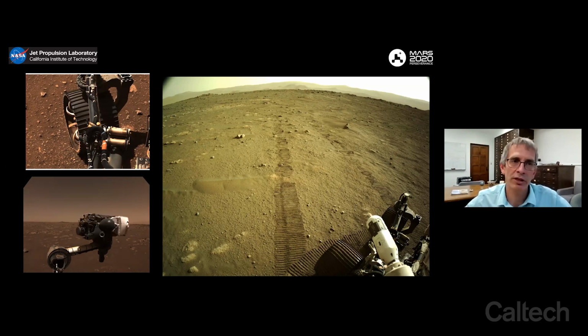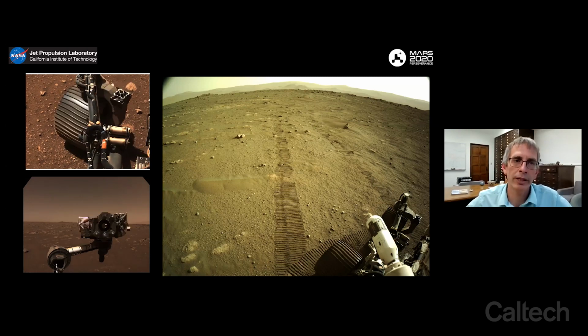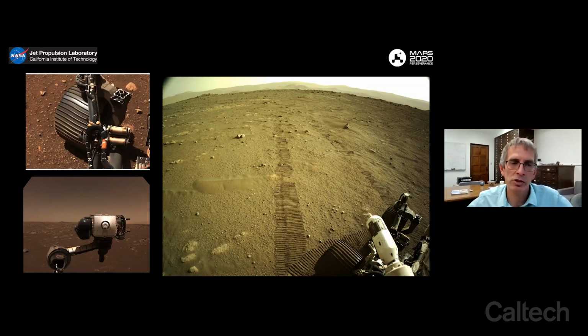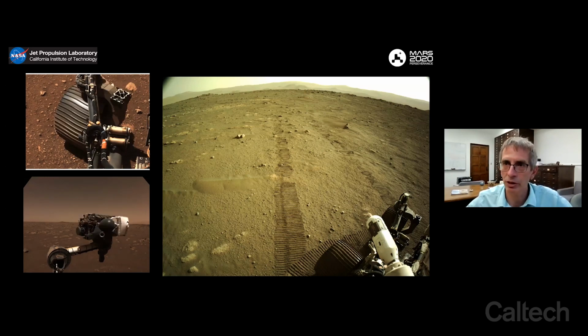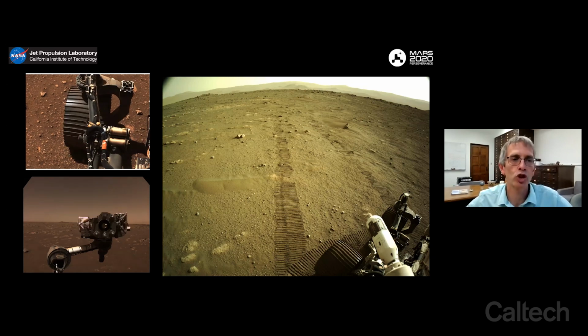And the two images on the left show some of the checkout. You can see us for the very first time wiggling our wheels and rotating the turret. So that's on the robotic arm. That is where several of our really key science instruments are located. And there's also a drill out there, which I'll show you more about in a minute. So we're just spinning it around to make sure everything looks good. And I'm going to show you a video of the turret in action.